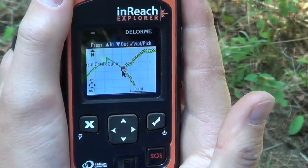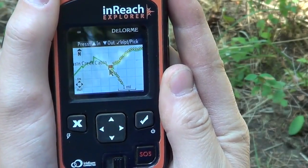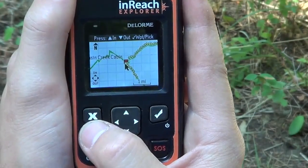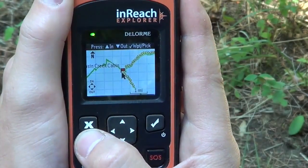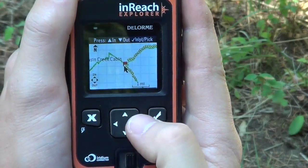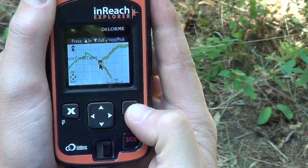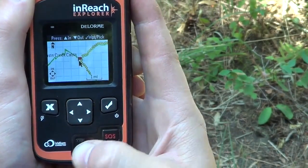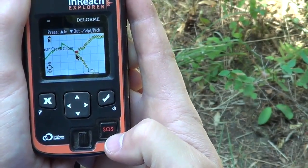Using the InReach Explorer is really easy. We've got a screen that, while not huge, is very clear and easy to read. You have 4 buttons down below. The X button will exit whatever screen you're in, ultimately taking you to the main menu. You have some selector buttons. A check button selects whatever you have highlighted. And then you have, of course, the SOS button, which is shielded from use by a handy lock. We hope to never ever use the SOS button.